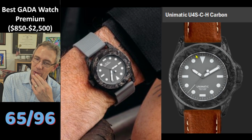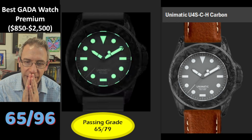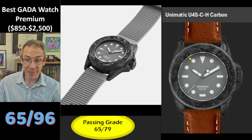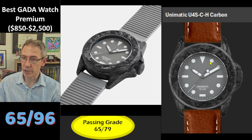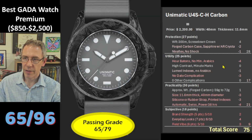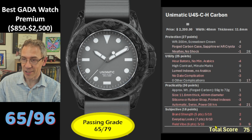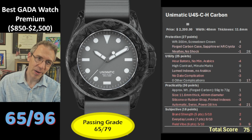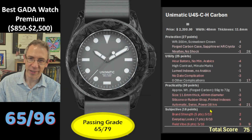Was I just throwing spaghetti at the wall? No, the thing I did is, I scored all these watches on the spreadsheet, and then I saw how they scored under the different scoring systems. And I think this does best as a GADA watch because it doesn't have any Arabic numerals. So I was like, oh, I guess it's a GADA watch. And so I put it in this video. But it's not really excelling. It's hard to say what type of watch this is. You can use it as a GADA watch. I recommend it for that purpose. You can't take it to the opera, but it looks decent. Total score 75.